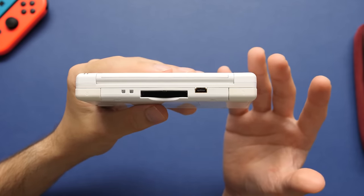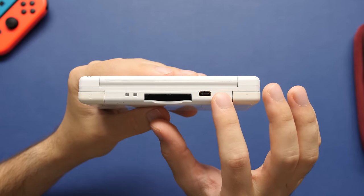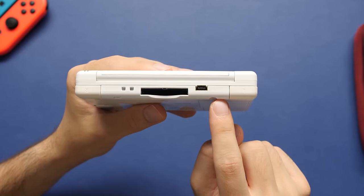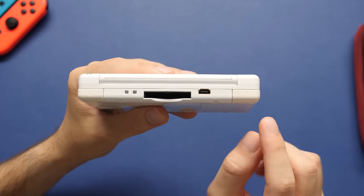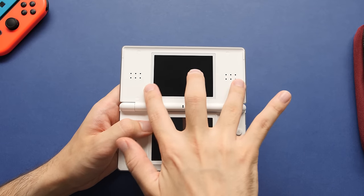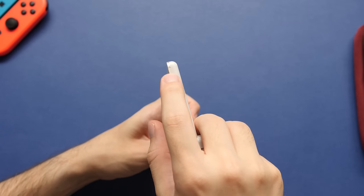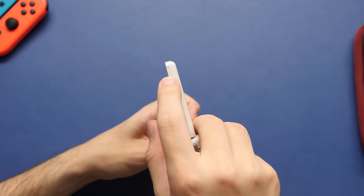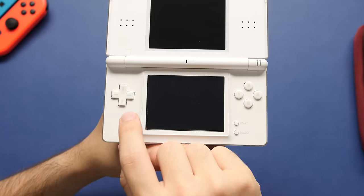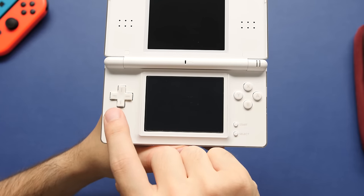The good thing about these Nintendo DS units is that they're really easy to service. This DS Lite was cleaned by just removing this back shell, taking off the back shell and the buttons. And I also ended up removing this front shell here by taking off the four screws and then popping that up. That allowed me to clear the rest of the gunk that was stuck next to this rubber stopper on both sides.